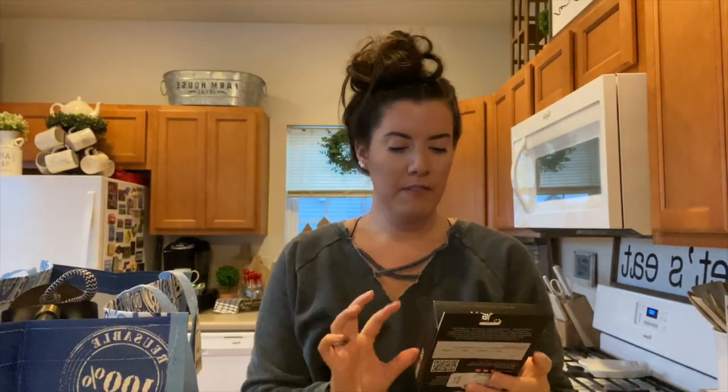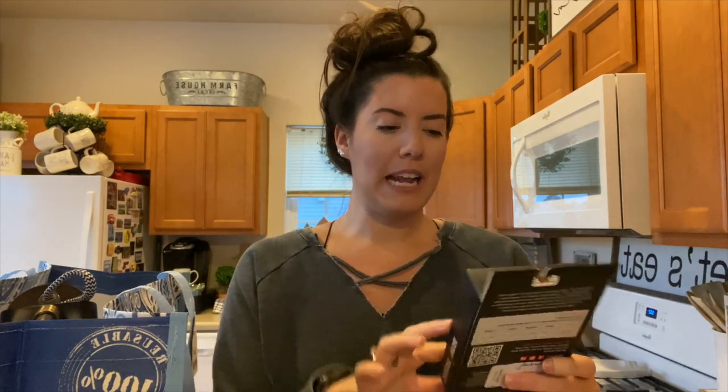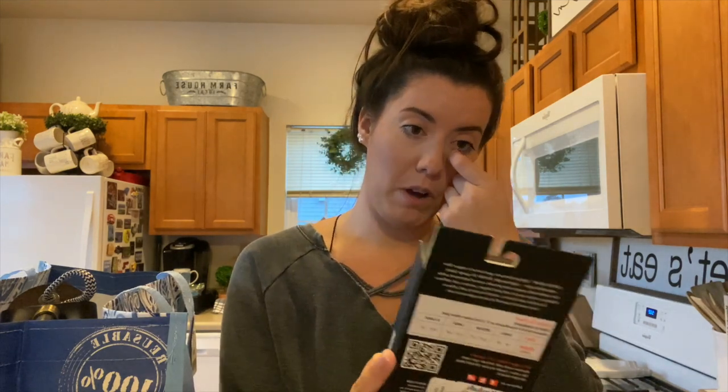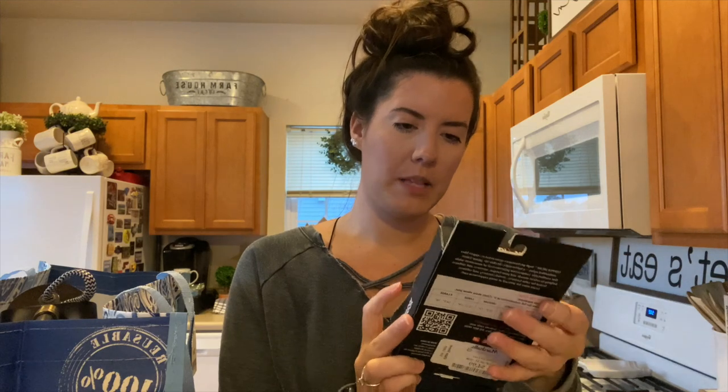All right, so Steven has been having a lot of muscle pain, bone pain, whatever you wanna call it. Back pain, muscle pain, aches, arms, everything. And his doctor told him to look into getting a compression sleeve. So he got this one. I guess it's the brand Copper.